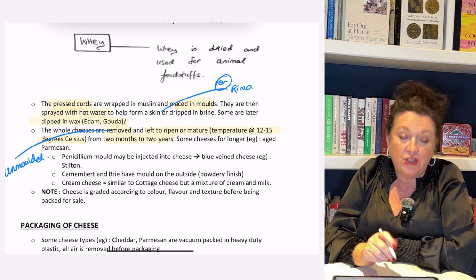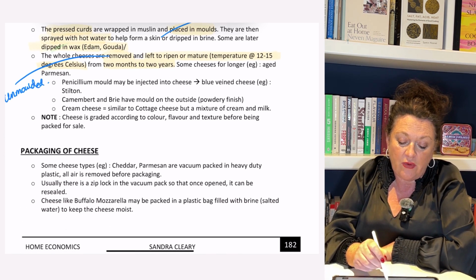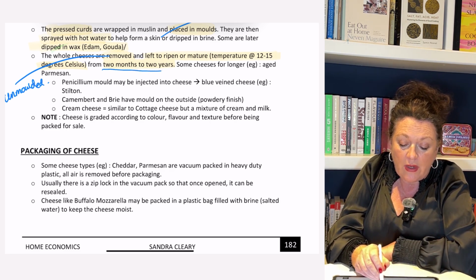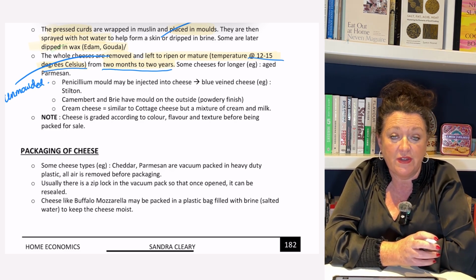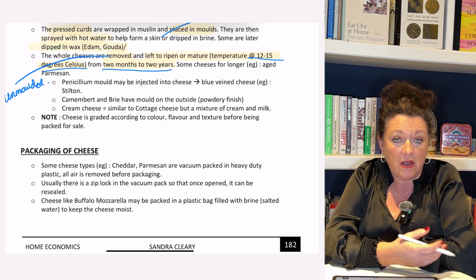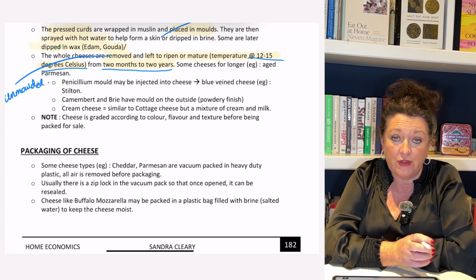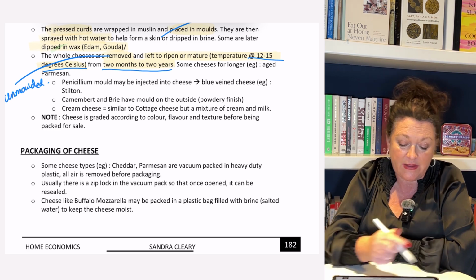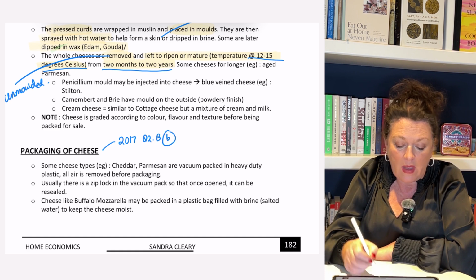The penicillium mould can be injected into the cheese for, say, blue vein cheese like Cashel Blue or Stilton, and the cheese is graded according to colour, flavour and texture. So your last point would be leaving the cheese to mature anywhere from 2 months to 2 years between 12 and 15 degrees Celsius. Now again, it does depend on the cheesemaker, but that's just the average temperature that the cheese is left to mature at, and it's constantly monitored. So that has to be learnt for Leaving Cert 2025 due to the fact that it's been 8 years since it has been asked.